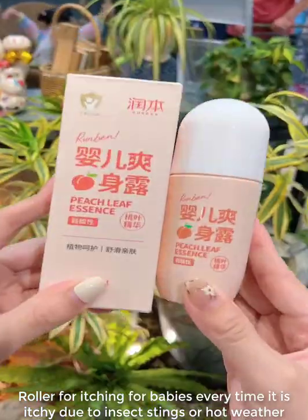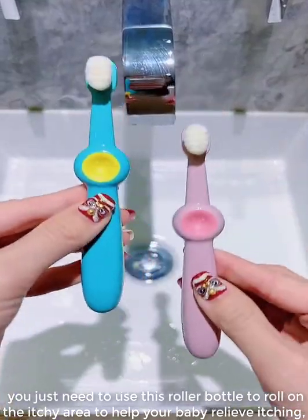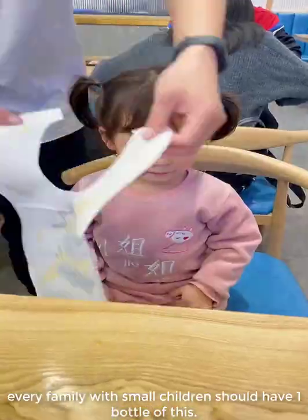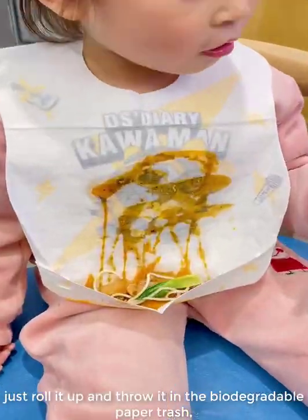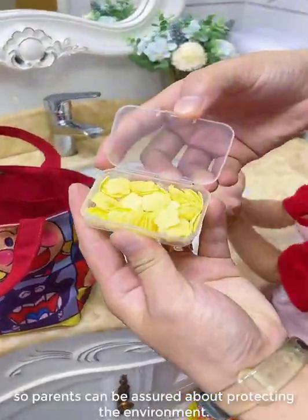Roller for itching for babies every time it is itchy due to insect stings or hot weather. You just need to use this roller bottle to roll on the itchy area to help your baby relieve itching. Every family with small children should have one bottle of this. After the baby has finished eating, just roll it up and throw it in the biodegradable paper trash, so parents can be assured about protecting the environment.